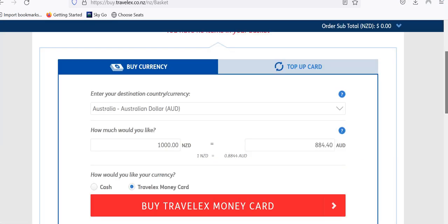So I think the best process to work out how much you'll be paying is to decide how much money you need, then compare them between the two websites using the tools. So there's obviously the Travelex site, which I'm on now. There's also the Wise site. So let's look at something quite easy to start with. Say we want to buy $1,000 New Zealand and we want to convert it into Australian.